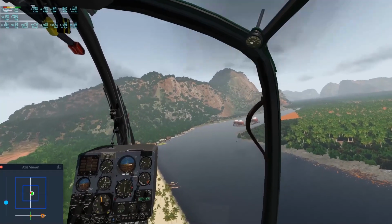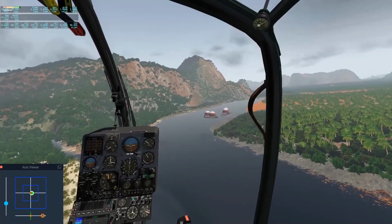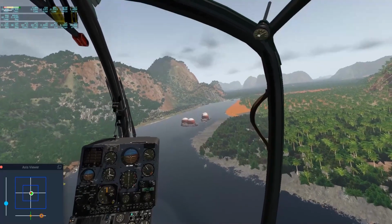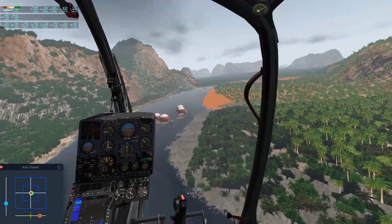Now, once at the site, if you want to release the cargo, you need to assign a joystick button to the cargo release switch. You can do that in the flight controls menu of X-Plane. You also have to set the cargo mode switch to ARM.